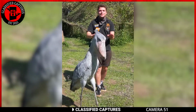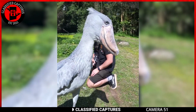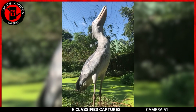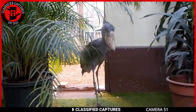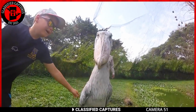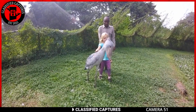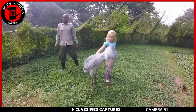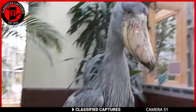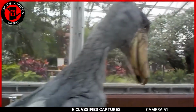Behold the majestic shoebill stork, a bird so impressive that at first glance it might seem like a creature out of a fantasy realm. But rest assured, this is no mythical creation. It's the real deal. The shoebill, native to central tropical Africa, is recognized for its distinctive shoe-shaped bill reaching lengths of over 9 inches. These large birds, standing 4 to 5 feet tall, are primarily piscivorous and adept at catching fish in marshy waters. Solitary by nature, they exhibit a patient hunting style, standing motionless for extended periods.